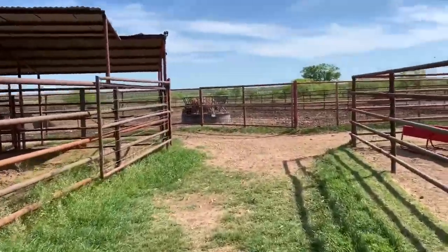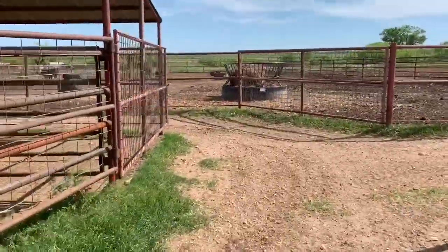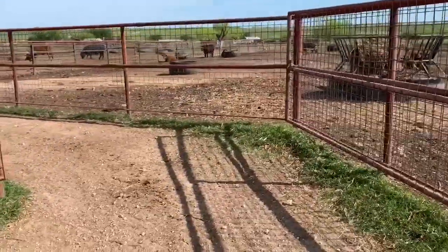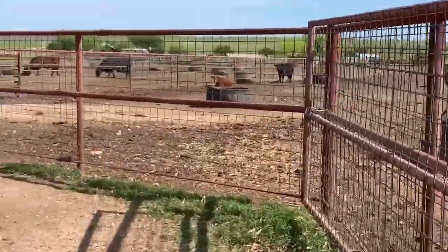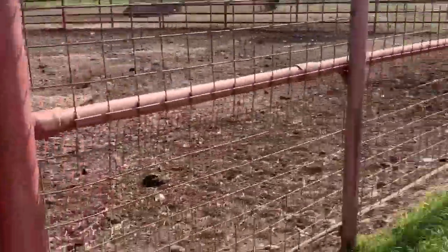Here we go along here. Here's some injured cattle. These are sick pens where we keep bulls that test bad, or heifers that have been culled, and usually these go into the horse training pen, and our horse trainer here goes down the fence on these cattle.